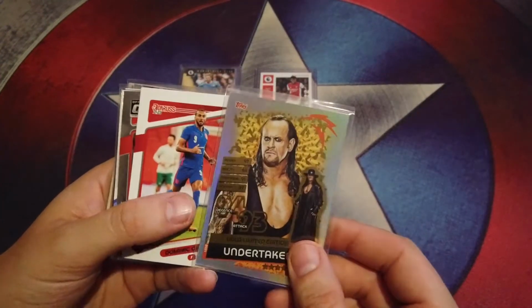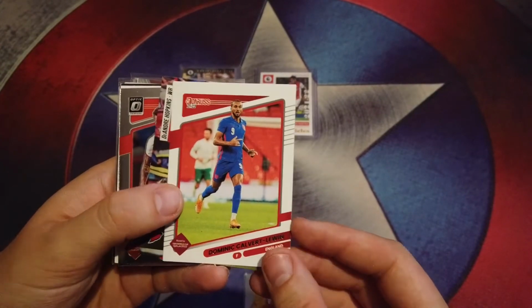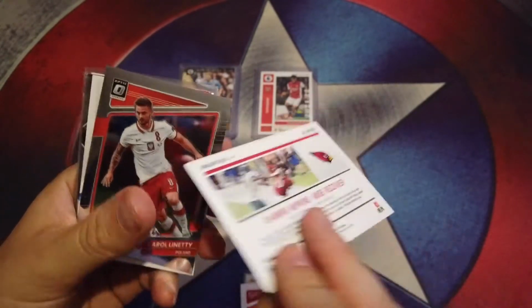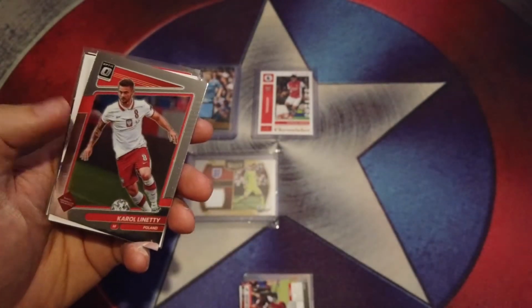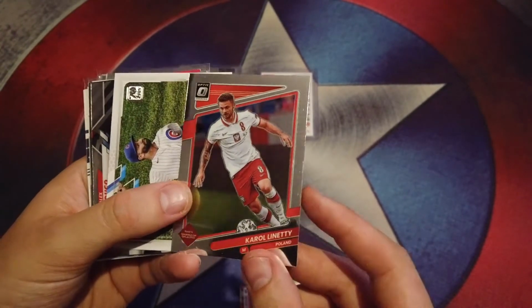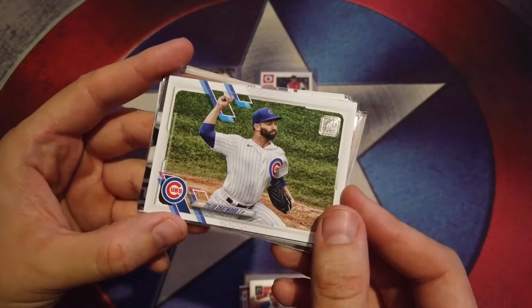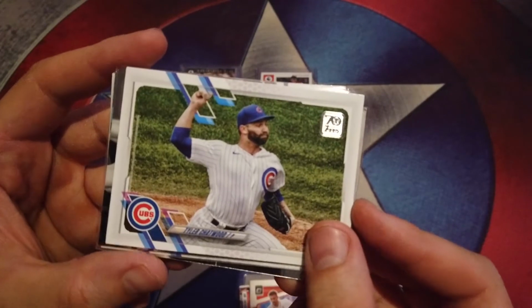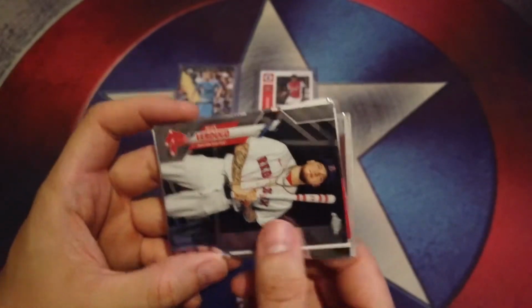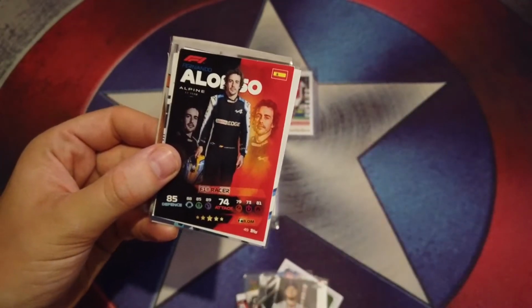Ooh, these are different. That's a Topps limited edition Undertaker. That is not a football. Donruss Dominic Calvert-Lewin. This is a DeAndre Hopkins NFL Prestige. I don't really know much about NFL, but nice addition to the collection. This is Carol Linity, Poland, Optic. Taylor Chatwood, yeah. Baseball card. Topps Chrome Alex Verdugo. Again, don't know anything about baseball.